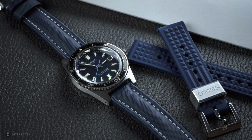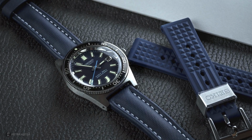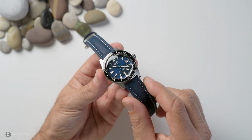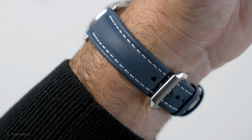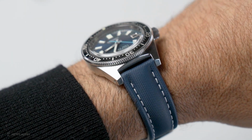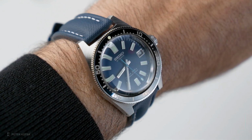So I went out looking and I thought, well, you know what? I've always wanted to have a look at one of these watches. So I picked up this watch, put the strap on, exceptional. Dynamic, outstanding, a marriage made in heaven. So I purchased the watch just to match it up with this blue strap.